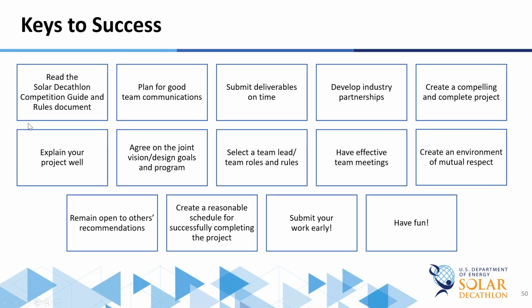They have a good story behind why their design is the way it is and have considered all multidisciplinary aspects. Good teams explain what they are doing well to jurors, the public, and other teams. If you created something great but no one knows about it, you won't score well. Agree on joint vision and design goals and the program at the beginning of the project. Consider selecting a strong team leader early in your project, and then clearly define team roles and rules. Run effective team meetings. The team leader is key here. Ensure you have an agenda and clearly defined outcomes of each team meeting.